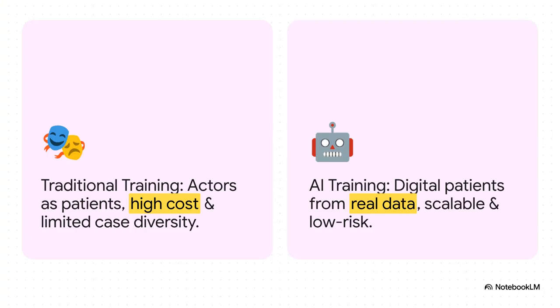But a recent study in NPJ Digital Medicine is pointing to a really radical alternative. What if, instead of using actors, students could practice on an AI? Researchers have developed what they call a large language model digital patient. Just think of it like a conversational AI that's been built from the ground up to be the perfect practice patient. It's infinitely patient, it's available 24/7, and it can simulate almost any condition imaginable.